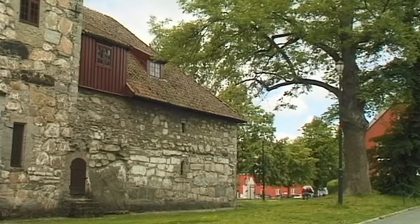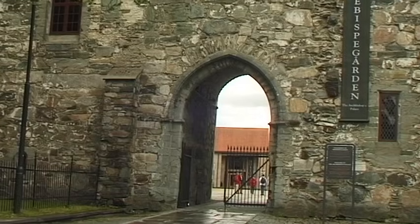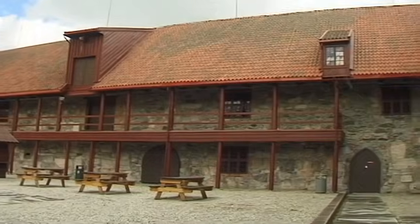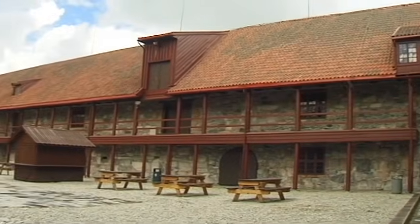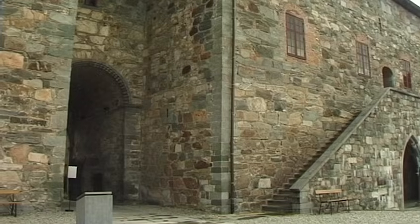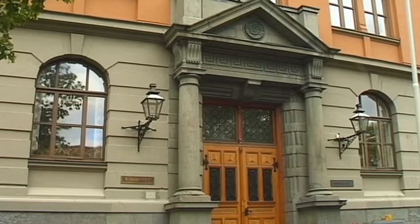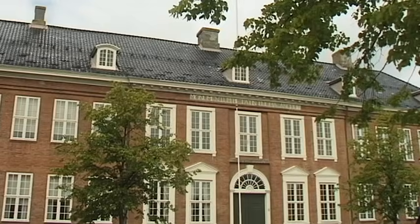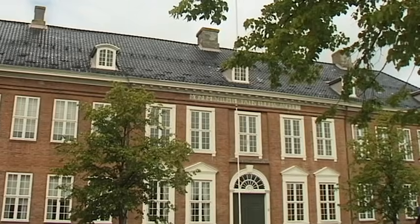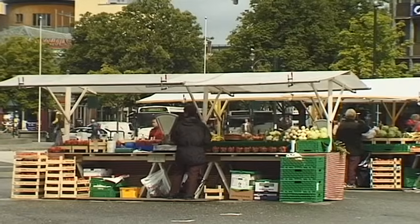The adjoining palace of the Archbishop is like a castle. No wonder. It was once the centre of ecclesiastical power. Today, Trondheim is a blossoming city. Plague, fire, and the problems caused by German traders in Bergen are no more.